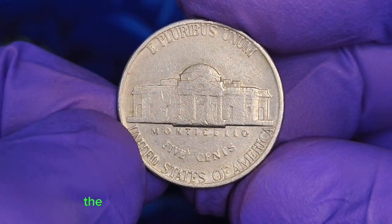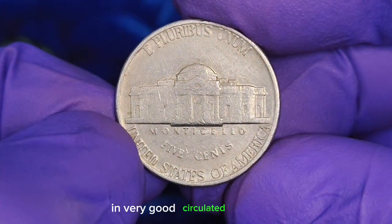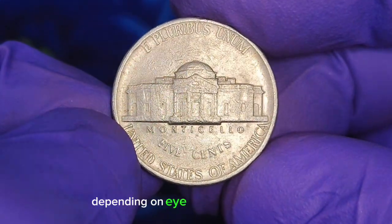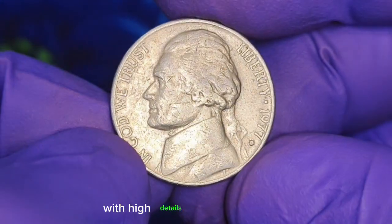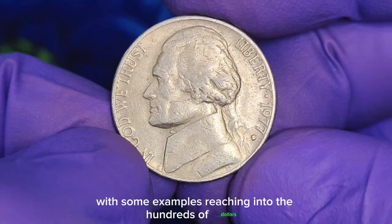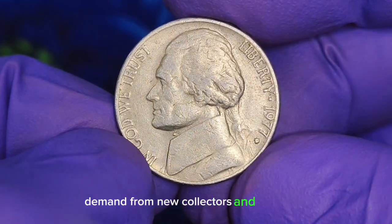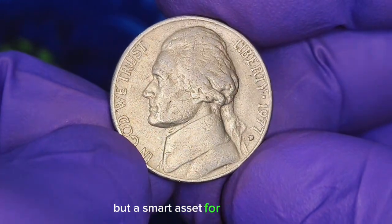Speaking of value, the current market has shown a significant increase in interest and pricing for this coin. In very good circulated condition, the 1977 D Jefferson nickel can command anywhere from $300,000 in certain numismatic auctions, depending on eye appeal, condition, and overall preservation. Coins that have been professionally graded and certified with high details or mint state levels can go for even higher prices, with some examples reaching into the hundreds of dollars. This increase is not just a trend, it reflects the strengthening position of classic Jefferson nickels in the rare coin market. Demand from new collectors and investors is pushing up values, making this coin not just a historical piece, but a smart asset for future gain.